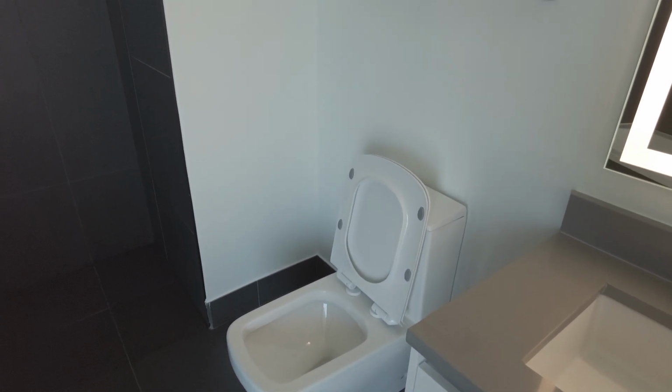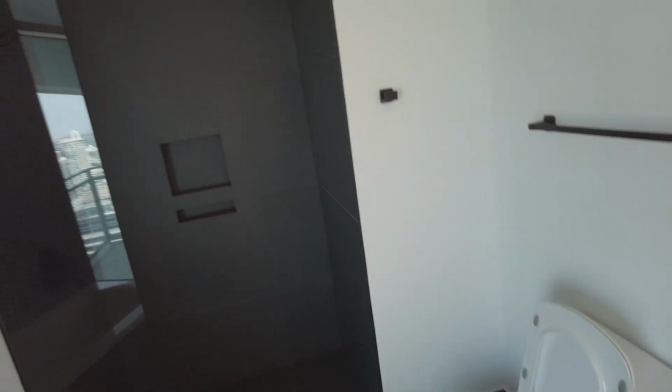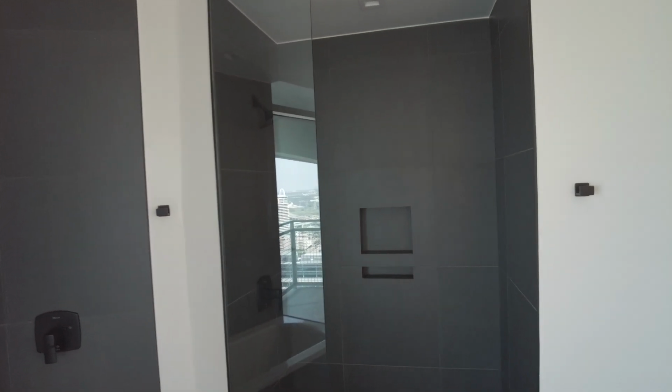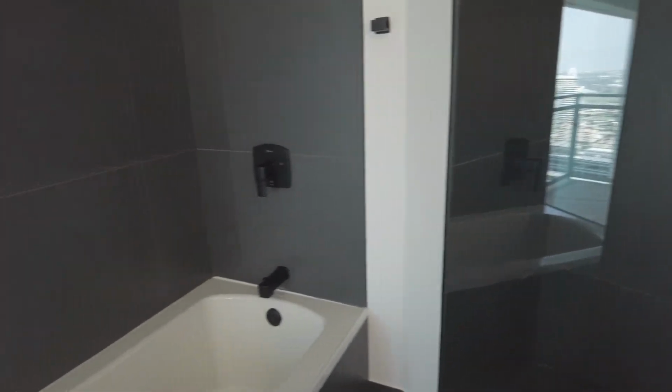I don't usually feature toilets, but I do love that square, innovative looking toilet. Look at this shower. It's just in the wall. It's amazing. I love this. You're going to be able to step in. That's a rainwater spout, and enjoy that. And then you have a soaking tub as well. And then you've got some fantastic views.